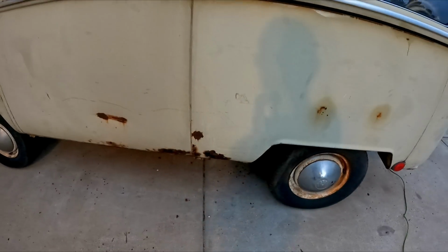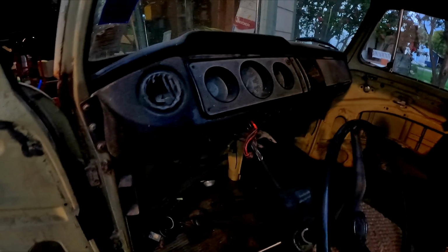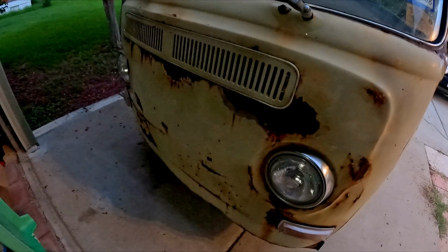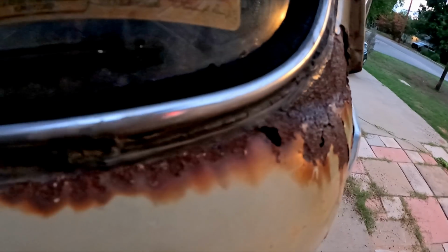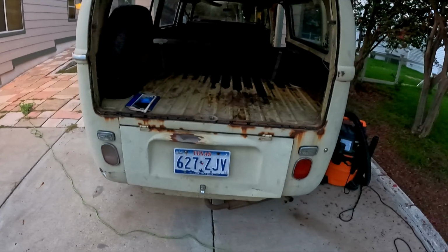It's got rust. Everything's, I mean, the doors work all fine. Dash pretty corroded. Decent headliner. Seats. Upper dog legs are fine. Lower dog legs are gone. The floors are totally gone. Nose is really the worst part body wise. It's smashed bad. Cowl's got some rust on it. But it's a 68. It's not terrible. I'm not scared. We'll see what happens next.